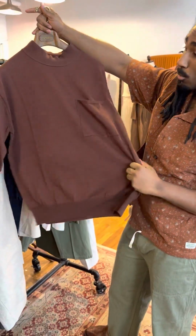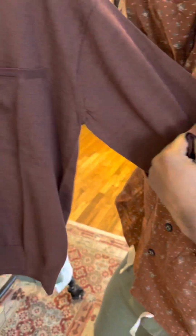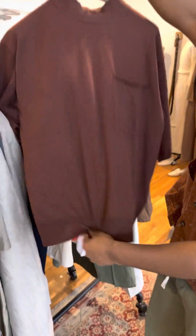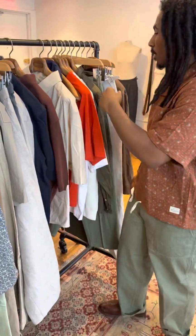Next we have a wool cotton mock neck. Definitely very vintage and just really awesome colors. This aubergine color. You have fully knit. And yeah, definitely big pocket on the front. And yeah, hemmed on the bottom and the arms. It's real nice. Real cool layering as well.